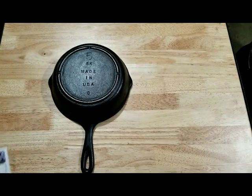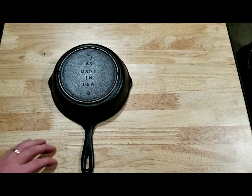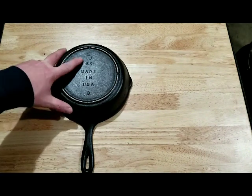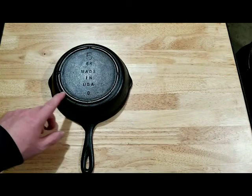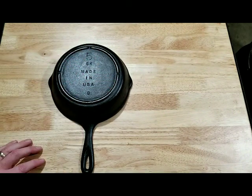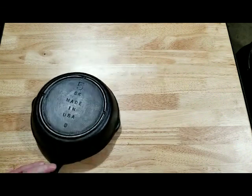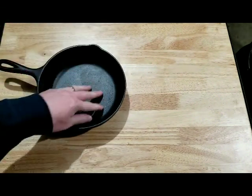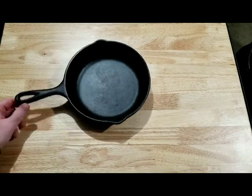Now this little guy was gifted to me from a coworker, and it's just a little Lodge 5 SK, for skillet, made in the USA. It's got the heat ring. It's a 3-notch, roughly 1950s, 60s, from what I've been able to find on the internet. But it's a nice, smooth skillet. We use it a lot doing vegetables for burgers and whatnot.